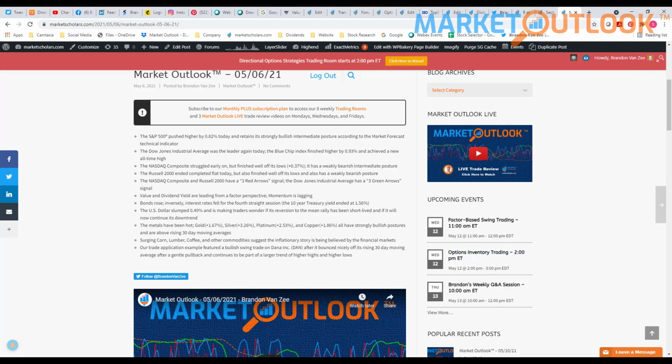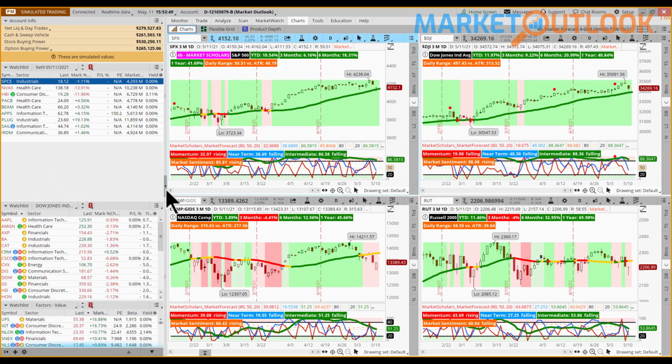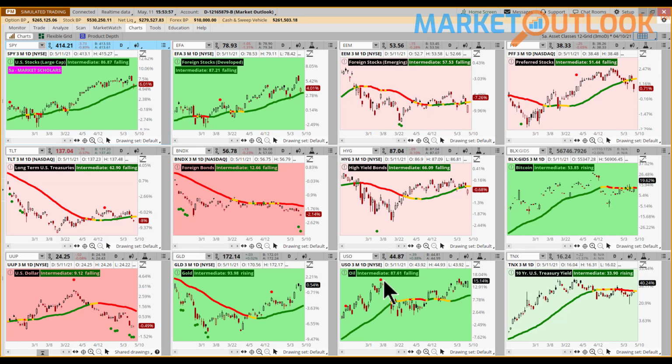All right, let's get back on over to take a peek at some more charts over here on Thinkorswim. Let's start doing some 12 grid analysis here, starting with chart 5A. This is our asset class 12 grid. A reminder that the background colors will change from green to pink depending upon what the posture is according to the market forecast technical indicator.